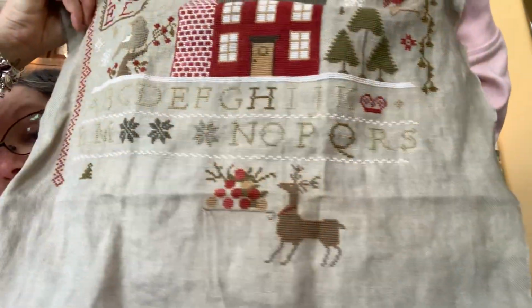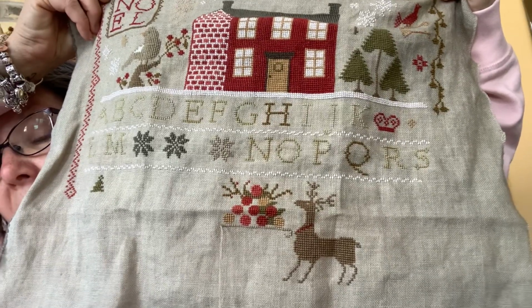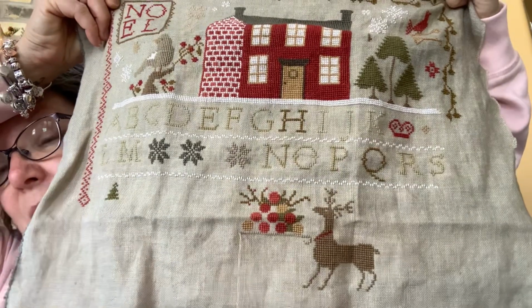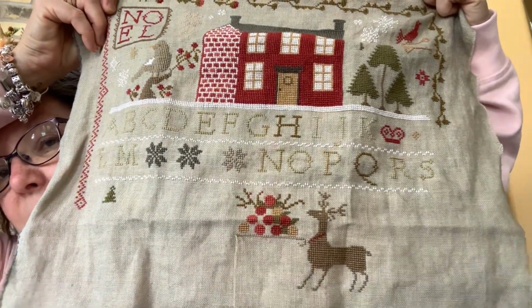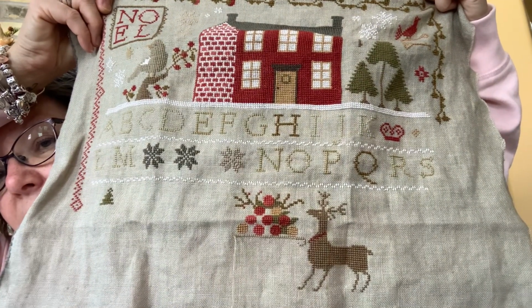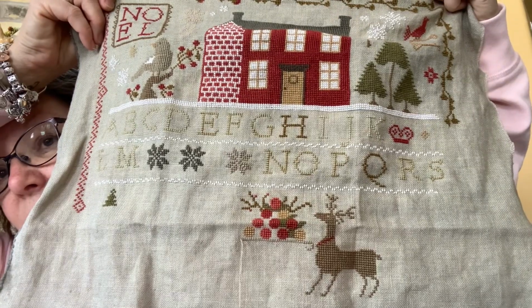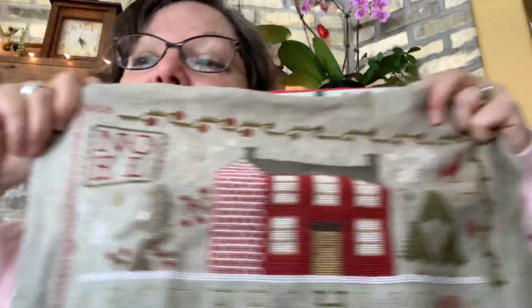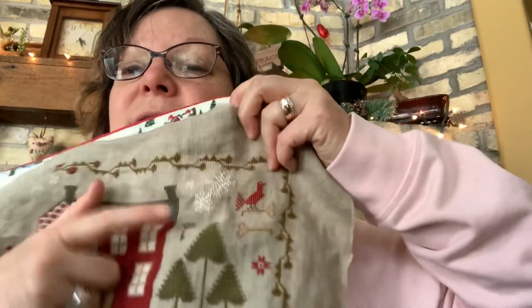Oh, I got the deer done, but there's a mistake. The deer is too close to that pot. The pot's in the right place, the deer is not, and I'm not gonna unstitch it. So I'll stitch the deer on the other side in the same spot, and maybe put some snowflakes in on the other side of each of the deer. I'm not taking that out. Nope. I did a little bit more of the border here, and finish up.